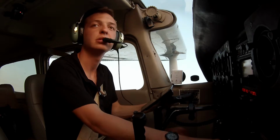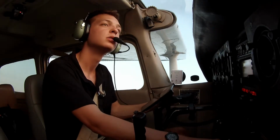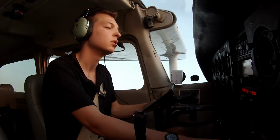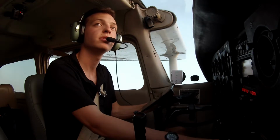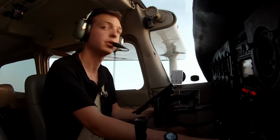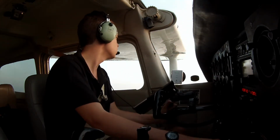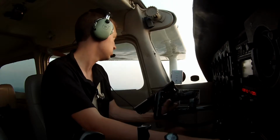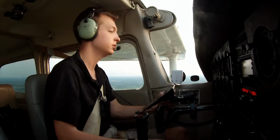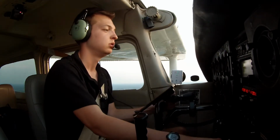Knots, maintaining altitude. Everything is good. Engine is in the green. And approaching railroad tracks. Wings level. And we are still at 1800. So we'll do one more.